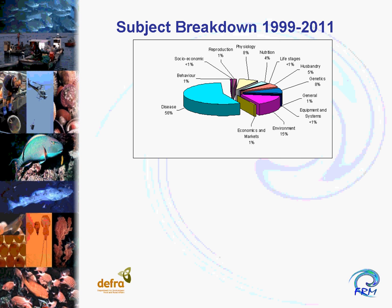If we now look at what subjects this money has been spent on, again over the same period, 1999–2011, we can see from the pie graph that the vast majority of expenditure has been on disease. 56% of all expenditure is largely on disease, and that's largely fish disease. Only 15% of the national R&D budget is spent on environmental concerns. This is in stark contrast to the Scottish Aquaculture Research Forum, where, as I'll show you in a moment, anything between 40 and 60% of the budget allocated thus far has been on environmental concerns.